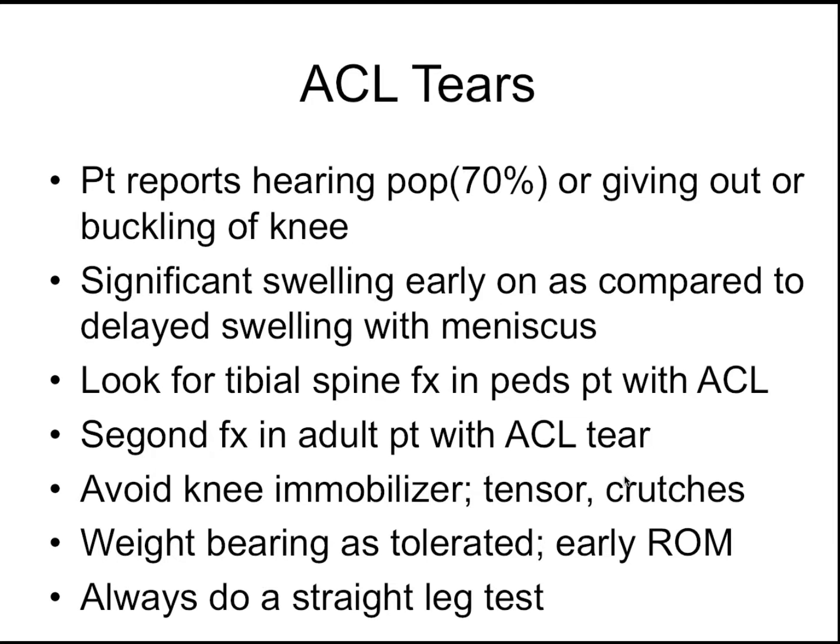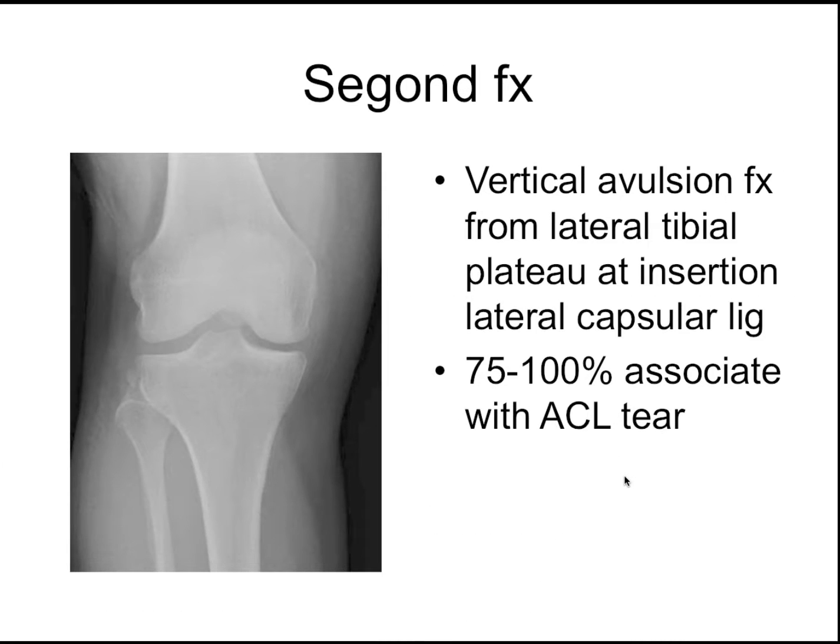There are certain findings you're going to find on an x-ray, especially in a kid, tibial spine fractures or Segond. And when you send them home, always do a straight leg test on them too. Once again, they should be able to lift their foot off the stretcher if they have an ACL injury, because their extensor mechanism is still intact.